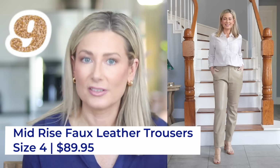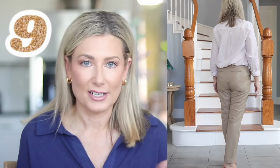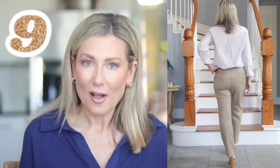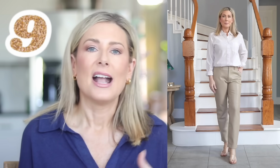They are faux leather. They are buttery soft. They feel so nice. Weirdly, they didn't feel warm when I tried them on both at the store and here at home. And I love that they come in a color other than black, although I'm pretty sure they also come in black. And so what I tried to do here was do sort of a monochromatic look.